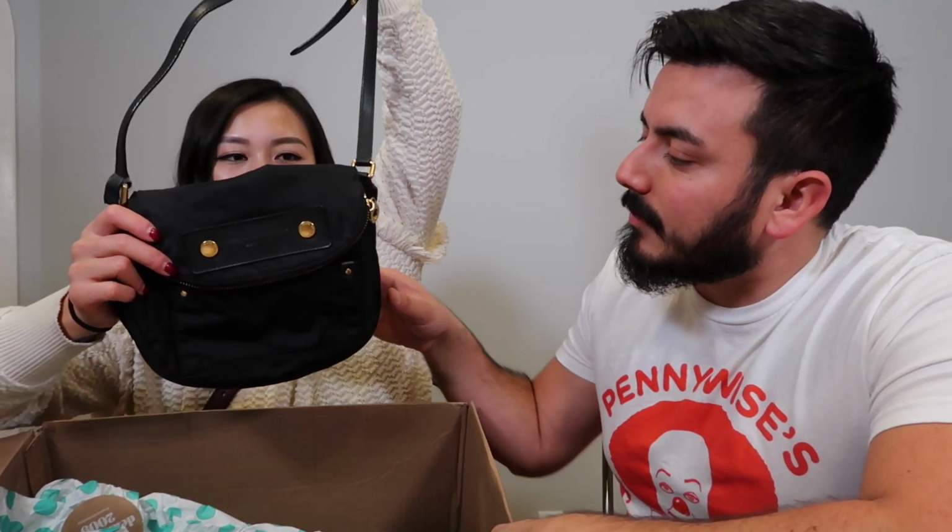Alright, this is a Marc Jacobs bag. Oh, this is cute. I actually was looking for a bag like this before. Oh, you know what? I do remember you bringing it up. So this is not the leather one. It's like a canvas bag. Oh, that's what's wrong with it.